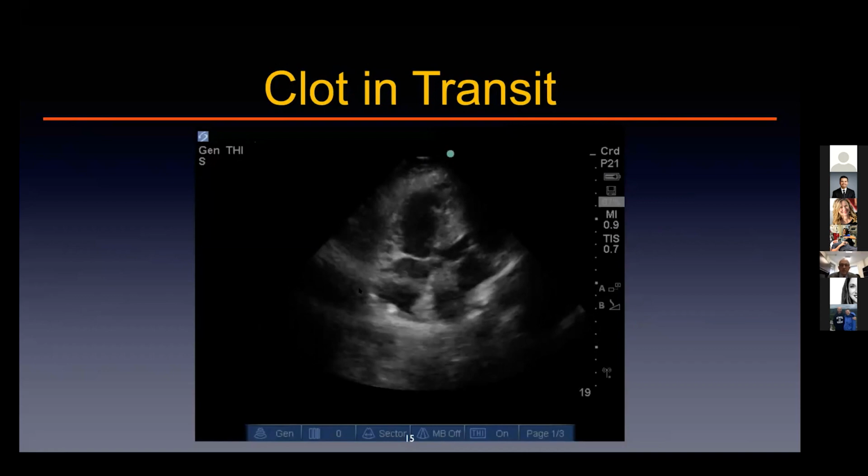And the question often comes up is, how good is point-of-care ultrasound for the diagnosis of pulmonary embolism? And the answer is, it depends. For small subsegmental PEs, it's actually not a great test.